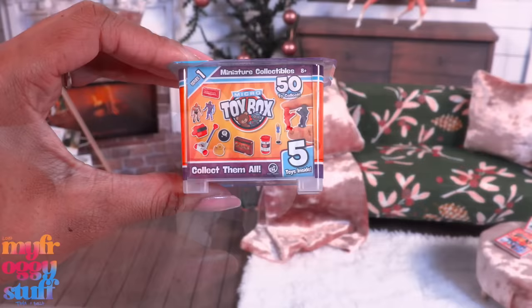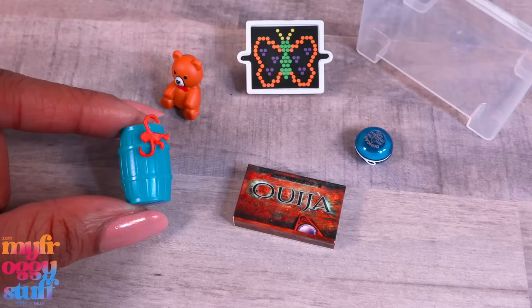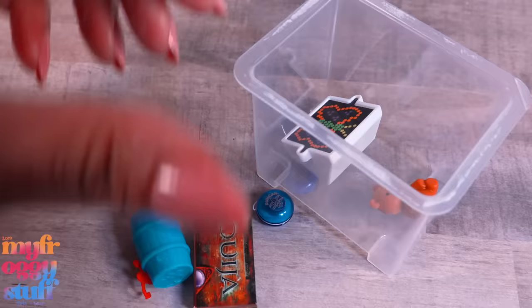At Five Below, we found Micro Toy Box for $3. Easily fits in the stocking. There were 5 mini toys inside that we can use as toys for our dolls. And the packaging is reusable and we can store all of the toys inside.